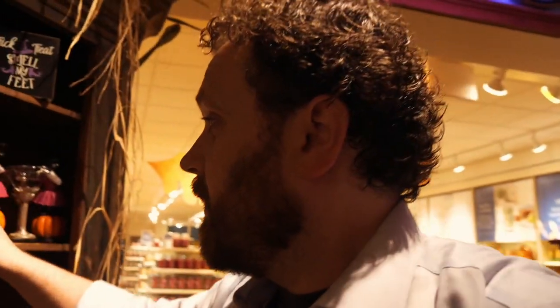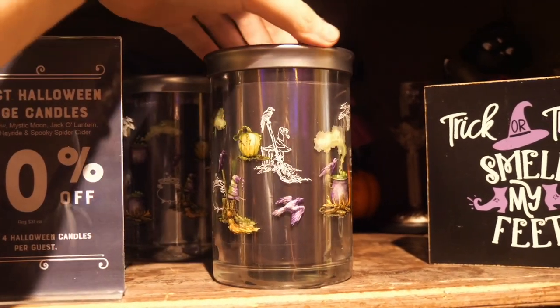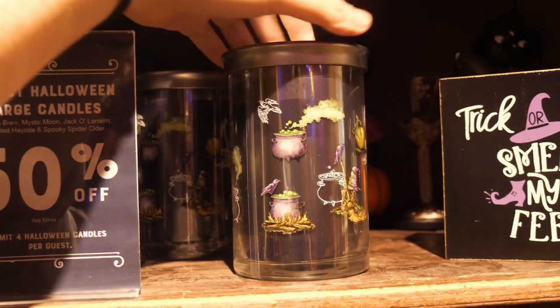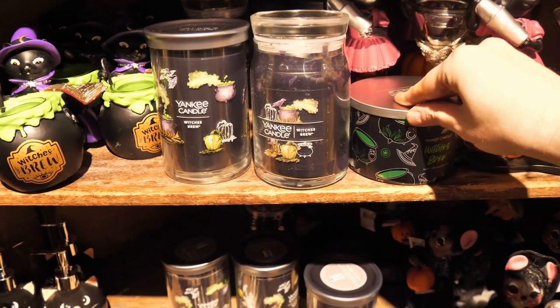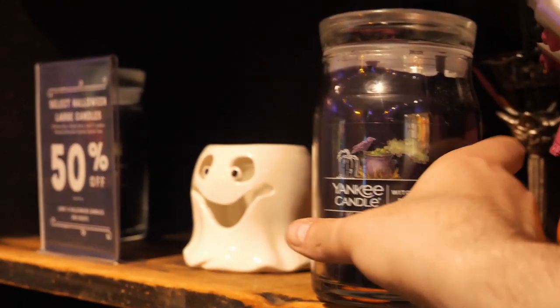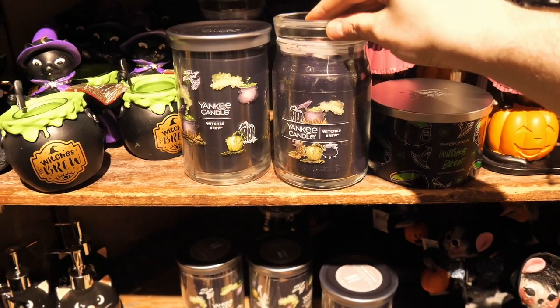Here it is. Witch's Brew. And what's really cool about this is that I'm seeing the Witch's Brew is being released in two different formats. We have the aluminum lid tumbler with all of the wraparound imagery, two wicks, but also in the glass lid, kind of like the updated version of the house warmer jar, the classic. Which one would you choose? I'm a fan of the glass lid, but I am very much a fan of the wraparound label that the glass lid vessel doesn't have.